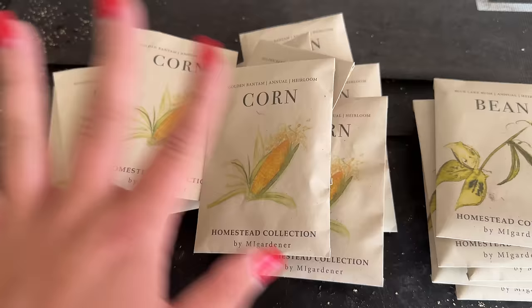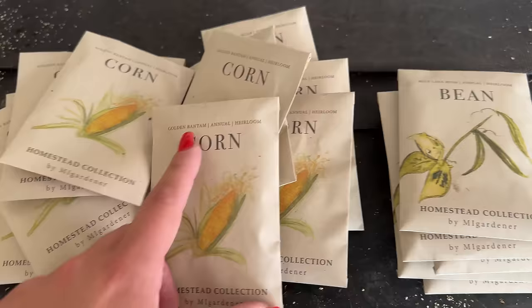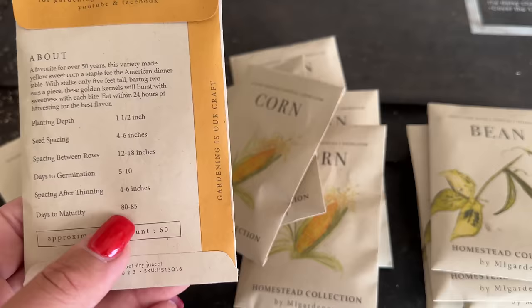He was trying to get rid of this year's seed in order to prepare for next year's seed. So I took advantage of the sale and I bought this golden bantam corn. I bought this because it is a sweet corn. It matures very quickly, and when I get out there, I'll show you the corn is looking really good. So I think I may have figured out a way to grow sweet corn on the homestead.